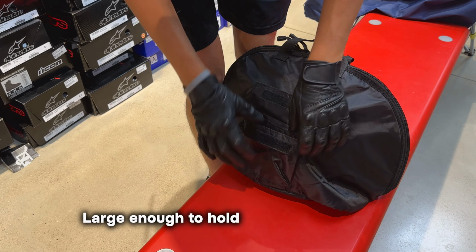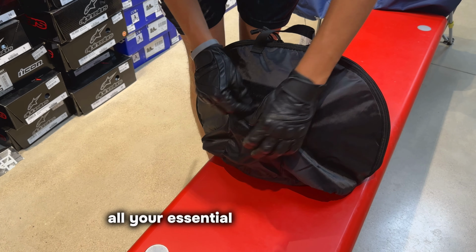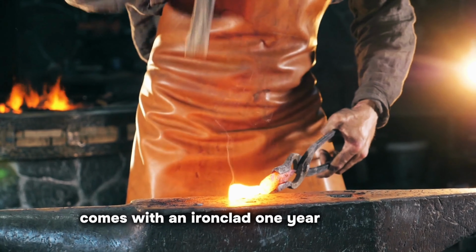Don't forget about our thoughtfully designed exterior eyewear pocket. Large enough to hold your riding goggles or a pair of sunglasses, it ensures that you have all your essential gear in one place. As with all Gears products, you can ride with confidence knowing your Deluxe Helmet Bag comes with an ironclad 1-year warranty.